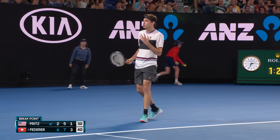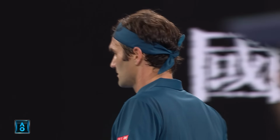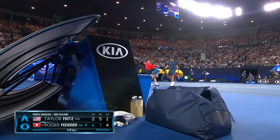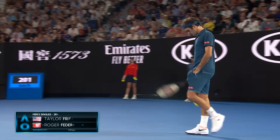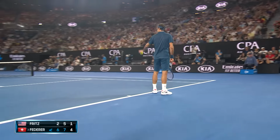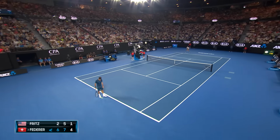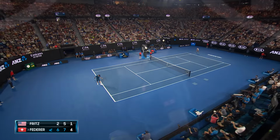Again, playing so well, Roger Federer. New balls, please. In complete control. 2 sets to love and a double break, 4-1. Federer just 2 games away from moving through to the 4th round here at the Australian Open.